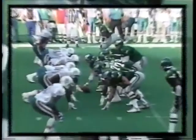Hebron has a block. Hebron makes a move at the 20, and he's down to the 11-yard line. Great block by Mike Shad in front of Vaughn Hebron, who turned it into a key first down run. Oliver and Hollier finally got him down.